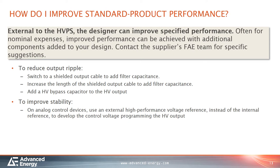Improving stability, you can use a higher quality voltage reference, that is tighter in tolerance and tighter in temperature coefficient, instead of the internal reference. And you can also specify better components in your analog to digital converter and digital to analog converter circuits: more bits, tighter tolerance, and the devices around those converters can also be tighter tolerance.